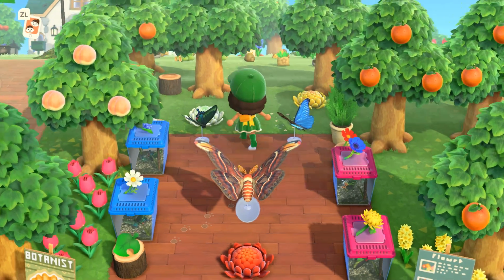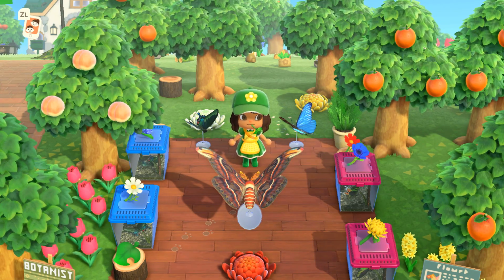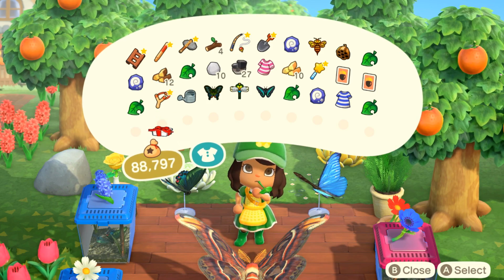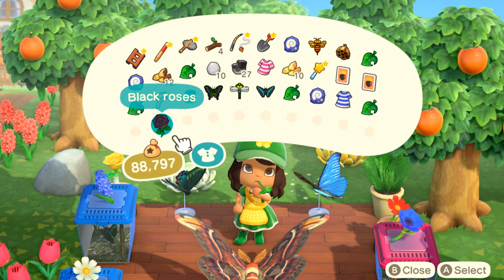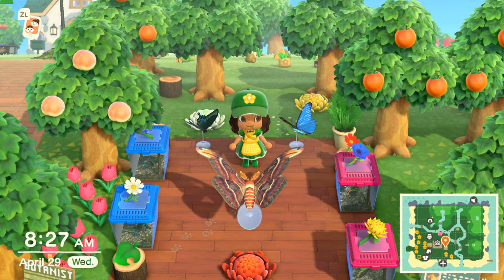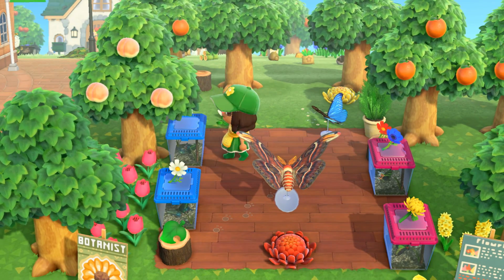Absolutely love it. All right, and standing in our little triforce of amazing little pollinators, let's go ahead and see what Wisty has actually sent us as a memory of the black roses. Oh, that is so cute, Wisty. It is like the flowers would be under a curse. Oh my gosh. Okay, I'm gonna grab this blue hyacinth.